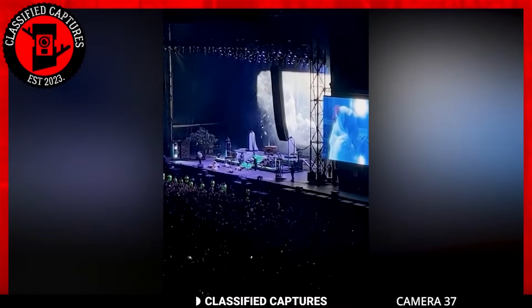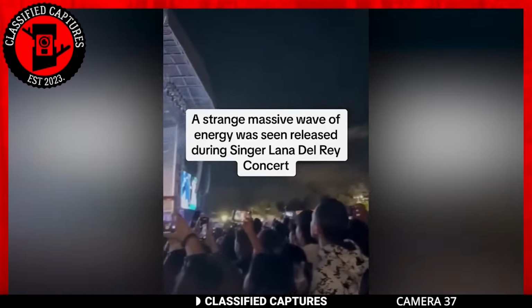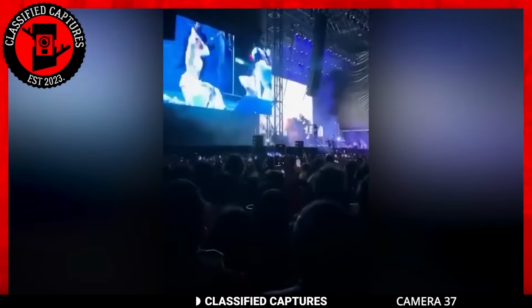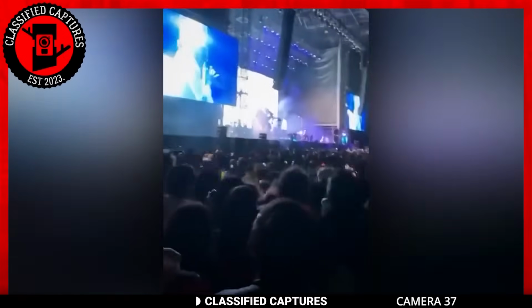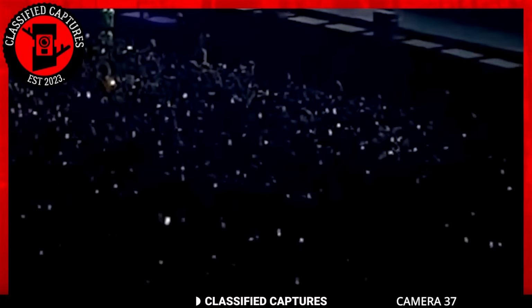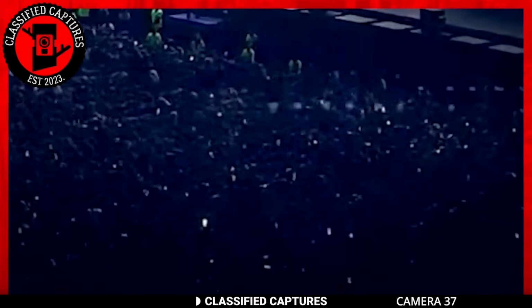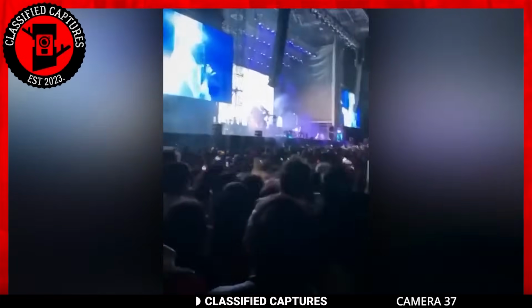Let's shift gears from the bizarre world of The Matrix to another peculiar incident. The footage was shot during a music concert. Initially, everything appears to be going smoothly until, out of nowhere, an unseen force seemed to hit the ground, sending them all tumbling backwards. Multiple people recorded this incident from different angles, and you can observe some kind of energy pushing the audience backwards. The mystery surrounding this event remains unsolved.